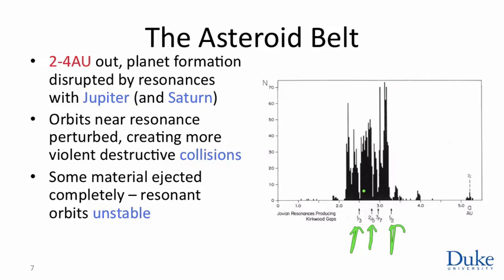Astronomers estimate that there were between 1 and 3 Earth masses of material in the region from the Sun between 2 and 4 astronomical units, and most of that has gotten kicked out. Less than 0.1% is now present, and we attribute this to the gravitational effects of Jupiter and partially Saturn.